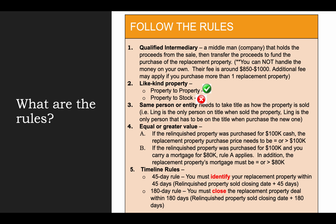When you trade up this relinquished property for a replacement, the replacement property purchase price has to be at least $100,000 or greater than $100,000, as we indicated in Rule A. In addition, the replacement property's mortgage also has to be equal or greater than $80,000. The last one is a timeline rule.